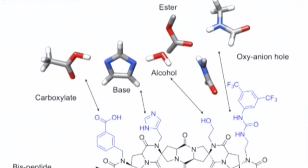And then more complicated versions, this is a model of a serine esterase that Mubube in my lab is making, where you've got an alcohol, an imidazole, and a carboxylic acid, and then an oxyanion group, and all laid out with the right stereochemistry and structure of everything so that they're held in a line to mimic an active site of a serine esterase.